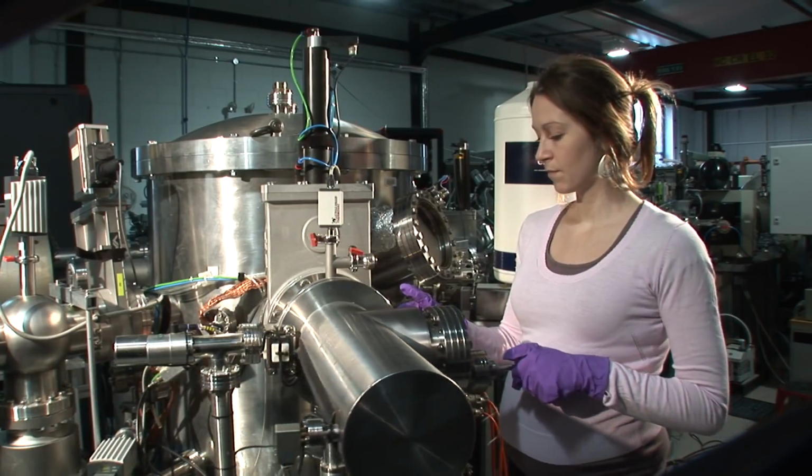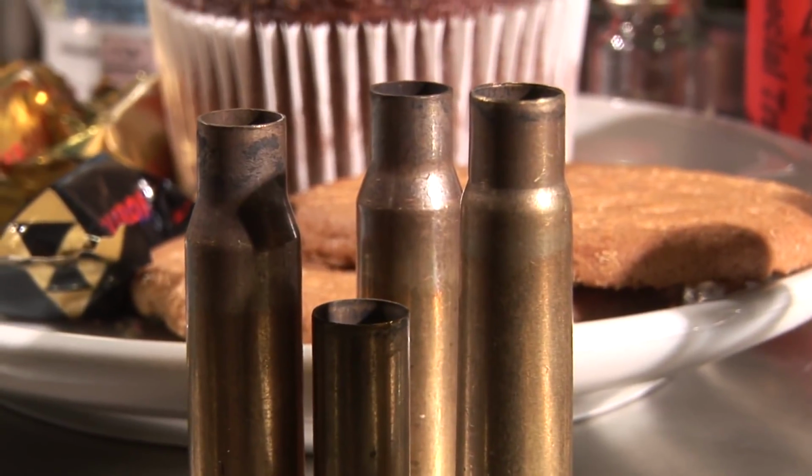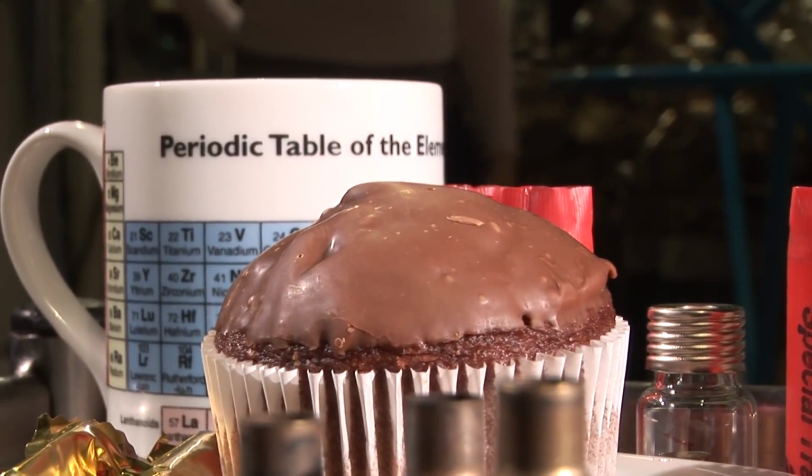It's fantastic to be able to use physics to help the police to solve crimes that they couldn't previously solve. So looking back, physics actually gives me more of a buzz than cake-related crime ever did.